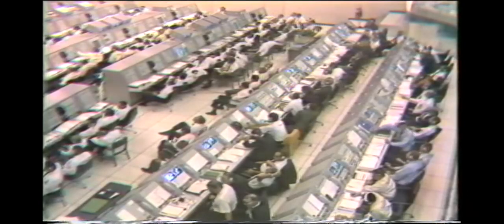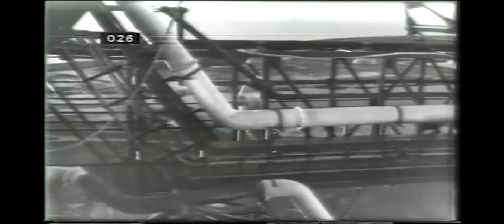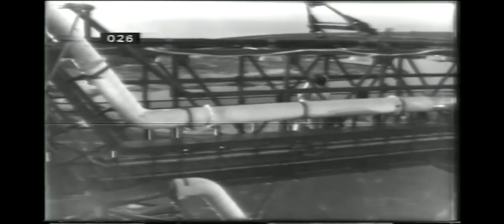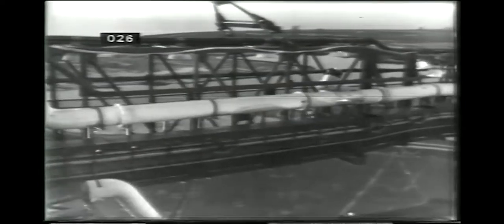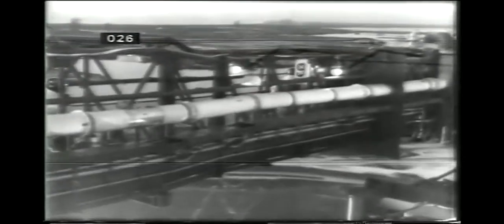The third member of the crew, astronaut Edwin Aldrin, who will be the last one to board the spacecraft, will stand by in the elevator, seated in a chair, while his two comrades first board the spacecraft. Once Armstrong, who sits in the left-hand seat, and Collins, who will sit in the right-hand seat during liftoff, are aboard, then Aldrin will be called, and he will take his seat, the middle seat in the spacecraft.